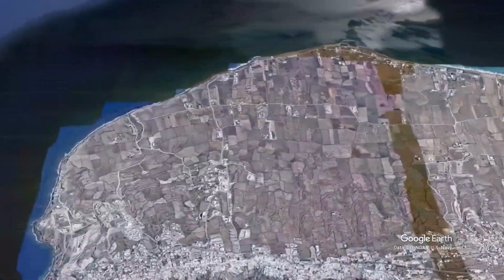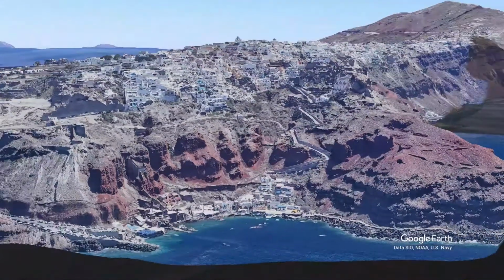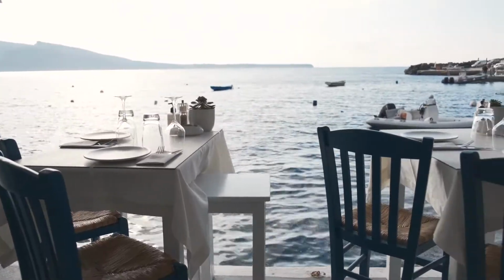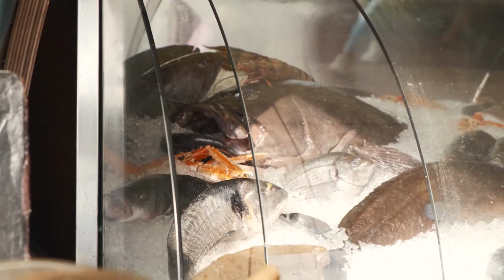Oia is located on the edge of a 150-meter high cliff, and at the bottom of this cliff we have a small bay called Amoudi Bay. There are stairs to go down, 240 steps to be precise. It used to be a fishing port, actually it still is, but these days it's mainly a place where tourists go to eat fresh seafood by the water. And as you can see, it's absolutely beautiful and it's the perfect spot for a romantic meal. All the taverns there serve fresh fish and seafood. They are kind of pricey though, around 30 euros for a meal, but I guess the location justifies the price.